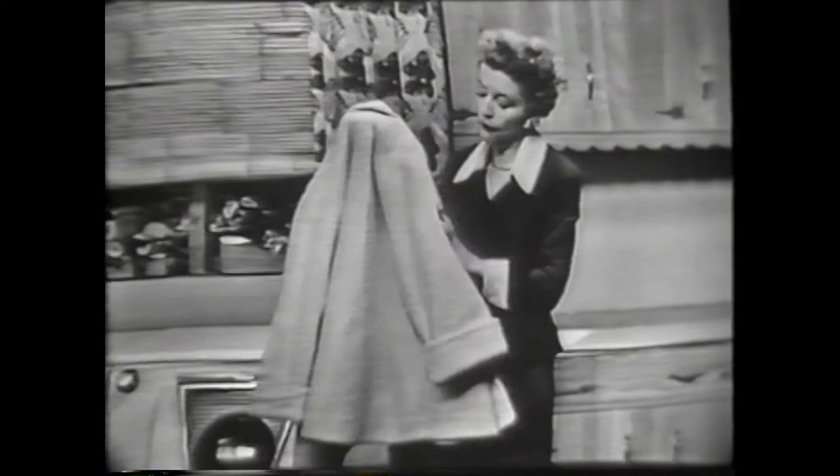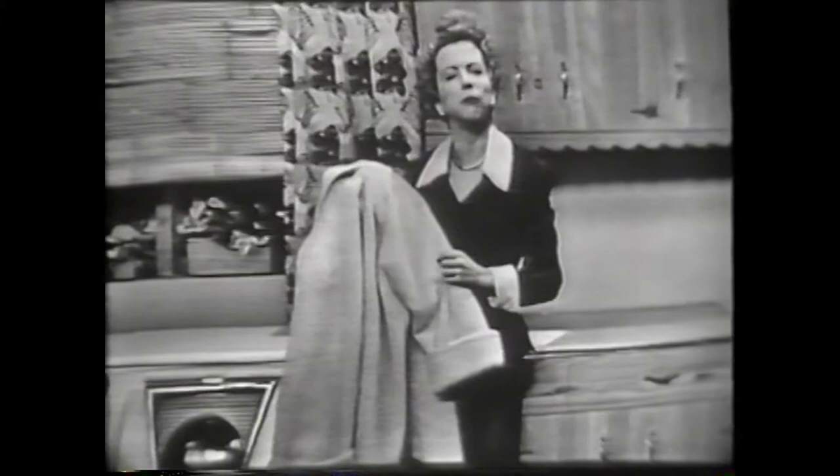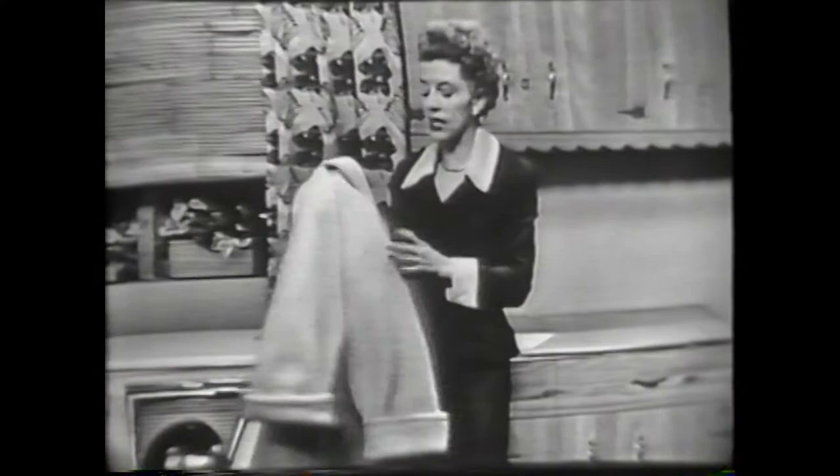Well, now, if we had drip dried this coat, it would have taken 2 full days to get it really dry. But we dried it in the dryer in just 20 minutes. That's right. The Westinghouse dryer got it completely dry in exactly 20 minutes. That's 143 times faster than drip drying. And as for the shape it's in, well, this coat has been washed in the laundromat and dried in the Westinghouse dryer 5 different times.